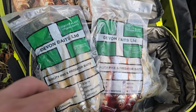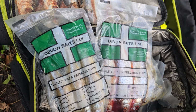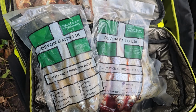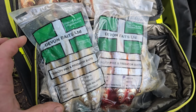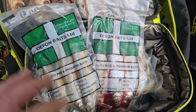This bait here is a smelt and is my all-time favourite bait for pike. Seems to work no matter where I go. And I would use that today because it has got a different smell and pike will sniff it out, but also it's a smaller bait. So there's a lot of small fish in this area. It's going to replicate that as well.